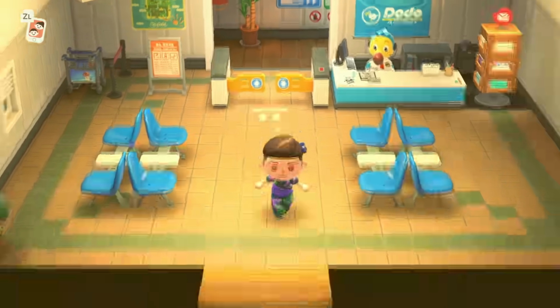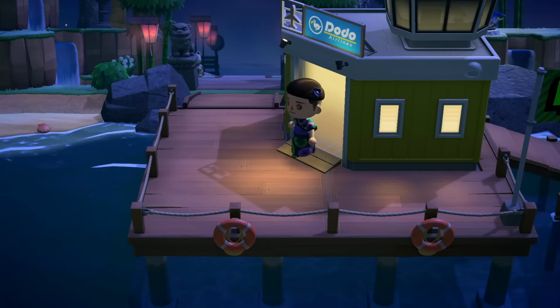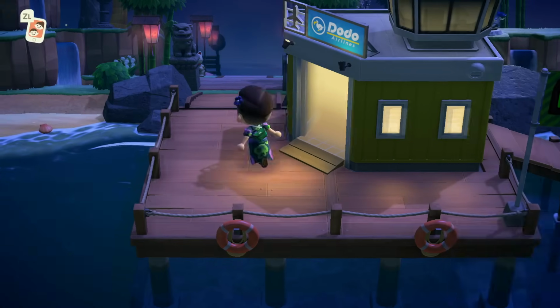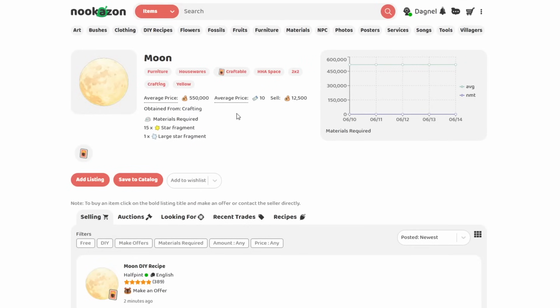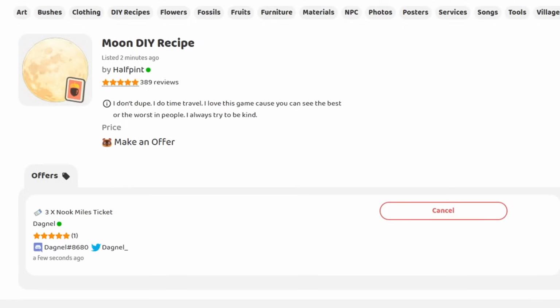So our current holdings are now 3 Nook Miles tickets. We could either put all 3 into 1 item, or trade for 3 items at 1 ticket each. Let me scout the offers and see what I think would be best. So this caught my eye. It's a DIY for a moon item. Its normal price is 10 tickets, but maybe somebody would be willing to settle for 3. I'm not sure. I'll probably get laughed out of the building for this offer.